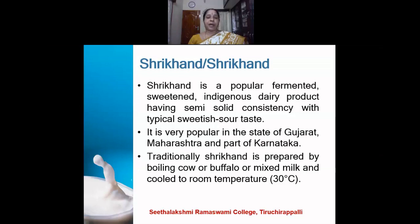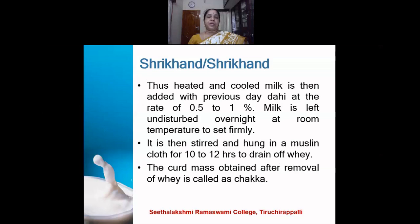Traditionally, Shrikhand is prepared by boiling cow or buffalo or mixed milk and cooling to room temperature. The heated and cooled milk is then added with previous day's dahi at the rate of 0.5 to 1%. The milk is left undisturbed overnight at room temperature to set firmly. This is the same as the preparation of curd.